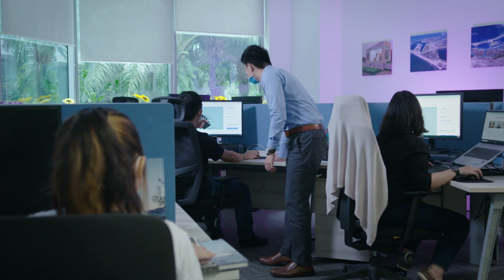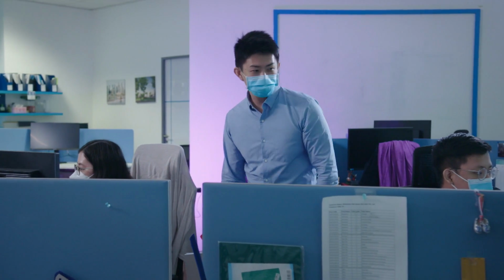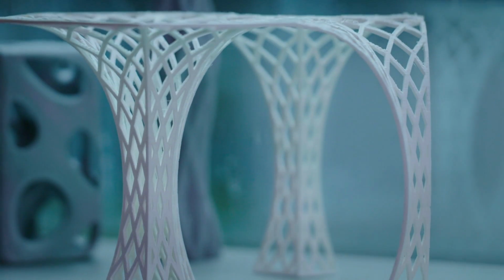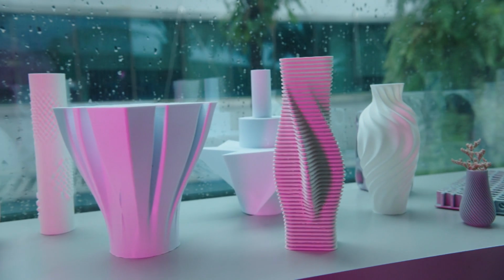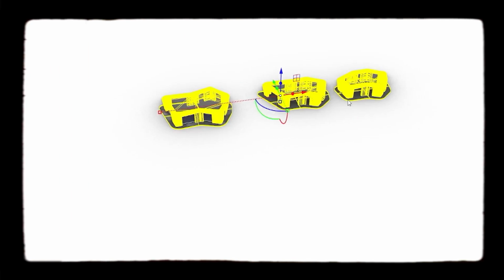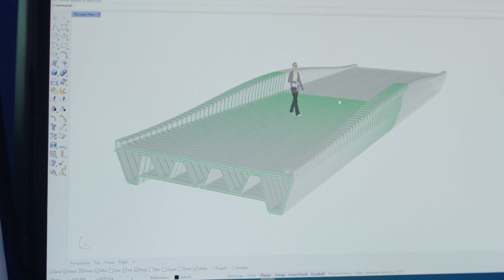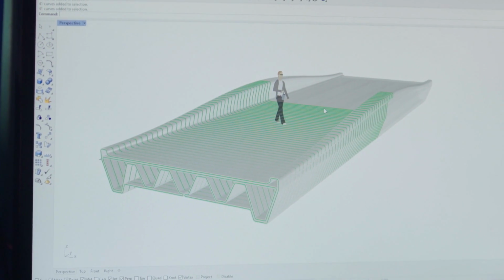We are an engineering consultancy company, specifically focused on digitizing and automating our construction industry. We provide high-end engineering consultancy services for bridges, tunnels, infrastructure, water, and port development. This is one of the bridges we are developing here in Singapore. It's a small pedestrian bridge spanning around 15 meters.